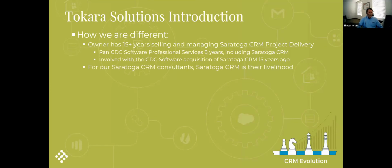Our Saratoga consultants on our team, Saratoga is their livelihood. This is what they do. This is what they want to do. They don't do anything else. It's not like they dabble in Saratoga and do Salesforce. No, they live and breathe Saratoga CRM every single day. It's the same for our Pivotal consultants as well. They live and breathe that technology every day. They don't have any interest in working on anything else. And hopefully for our Saratoga customers on this webinar, that's peace of mind that there are Saratoga consultants out there with Tokara that only do Saratoga.